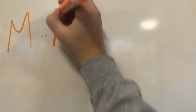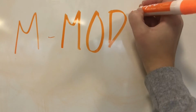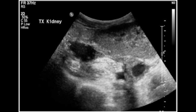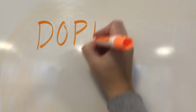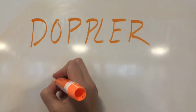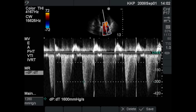The M mode is a rapid sequence of B mode scans whose images follow each other in a sequence on a screen. This enables doctors to see and measure range of motion as organ boundaries that produce reflections move relative to the transducer. A Doppler mode ultrasound uses the Doppler effect in measuring and assessing whether objects are moving towards or away from the transducer and their relative velocity.